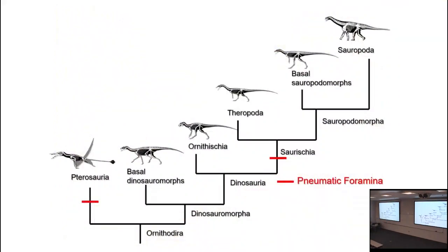So, pneumatic foramina definitely present in Saurischia. It turns out they're also present in pterosaurs. Pterosaurs, who we'll talk more about, we'll talk a little bit about them next Monday, and we'll talk a lot about them the following Monday. They also have a lot of traits very similar to dinosaurs, and in some cases especially to theropods, relevant to thermal ecology. And one of the things is they've got lots of pneumatic foramina. So one thought is that the presence of pneumatic foramina, that's what indicates air sacs, and that air sacs evolved independently in pterosaurs and in Saurischian dinosaurs.